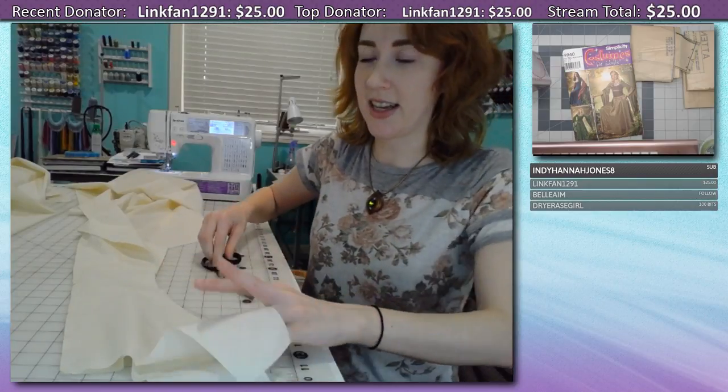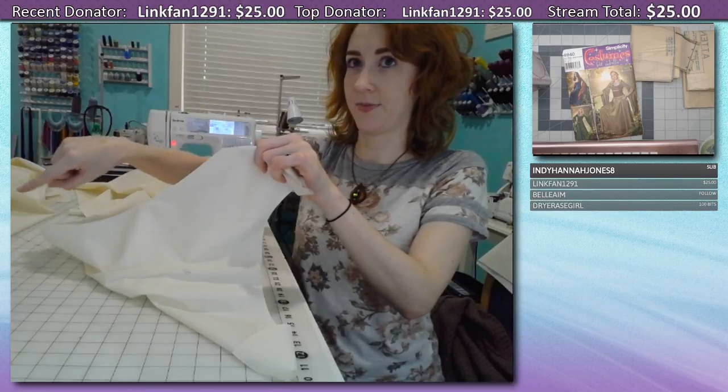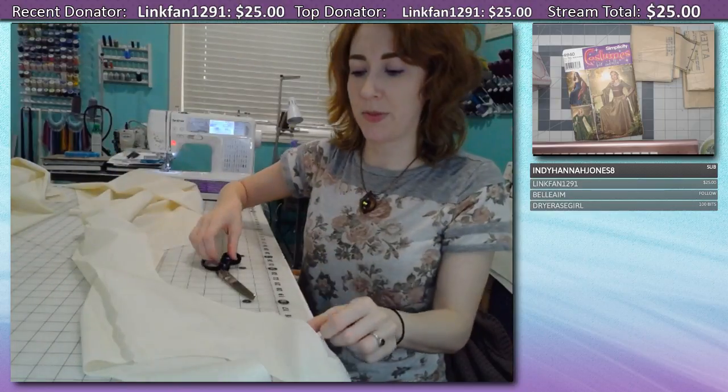All right, once again, this is a concave seam where it's a curve here, and so I'm going to clip it before pinning it to anything. So it's going to make it easier to deal with.